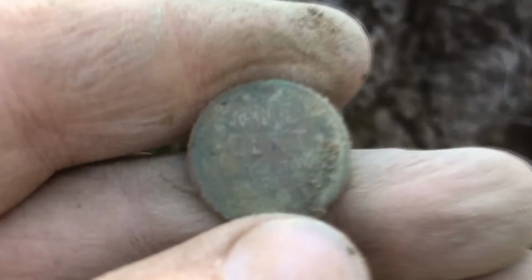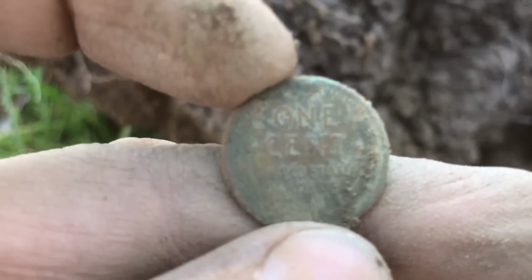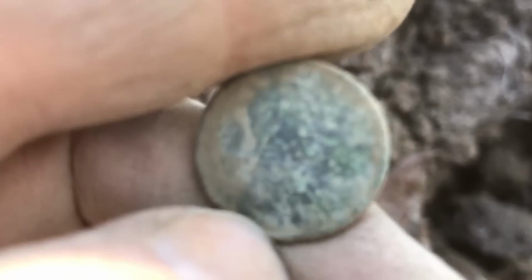Wheaty number 24. What an awesome day. I need to find one more so I can finish on 25. Just one more. It happened. I wasn't convinced it was going to happen because I have beat this thing to death, and I was just having to dig scratchy signals now, but it happened.